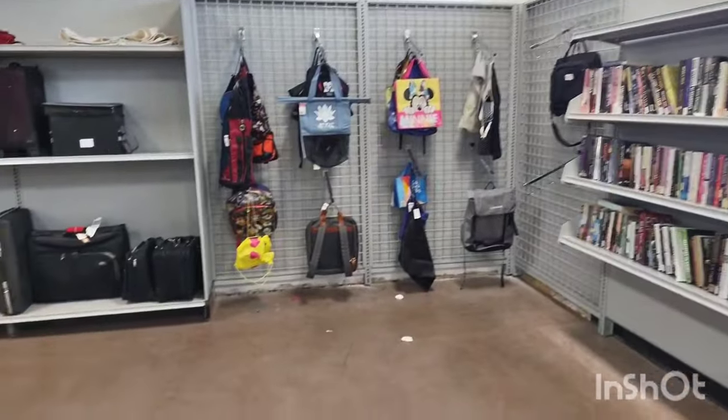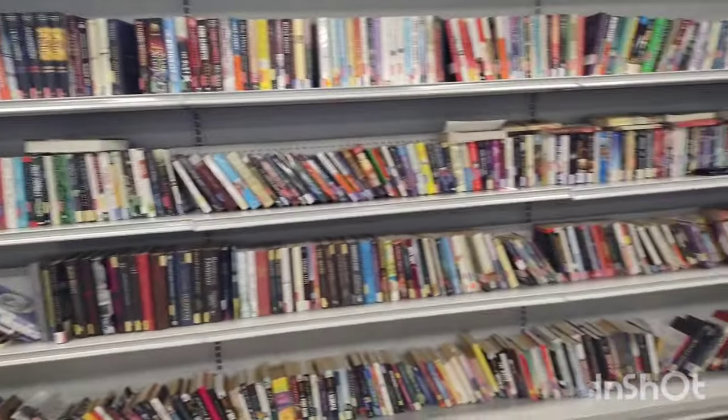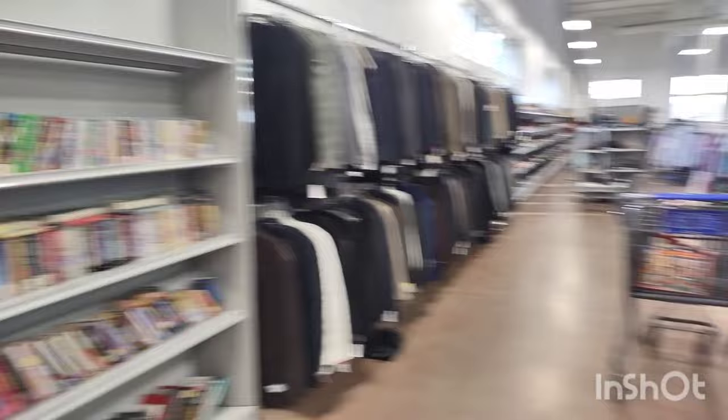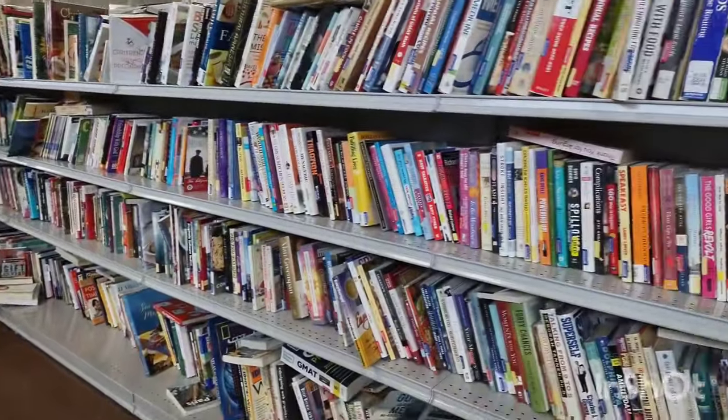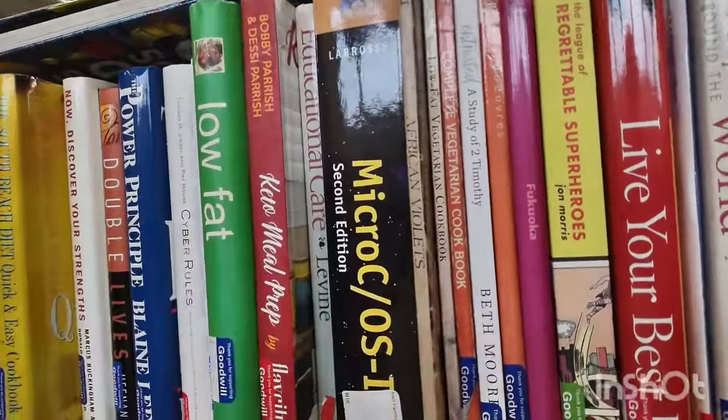And then I'm showing you their new cubbies. Isn't that beautiful? It's all new. All the bookshelves are new and all the books are nicely neat. And they have the men's blazers. The store looks beautiful. Super, super impressed. Overwhelmed.